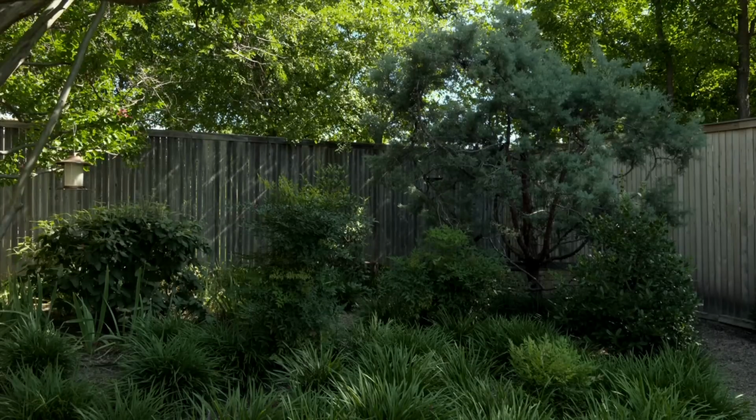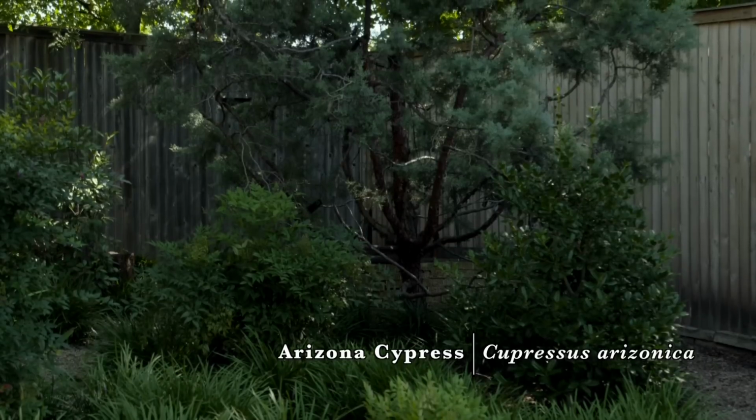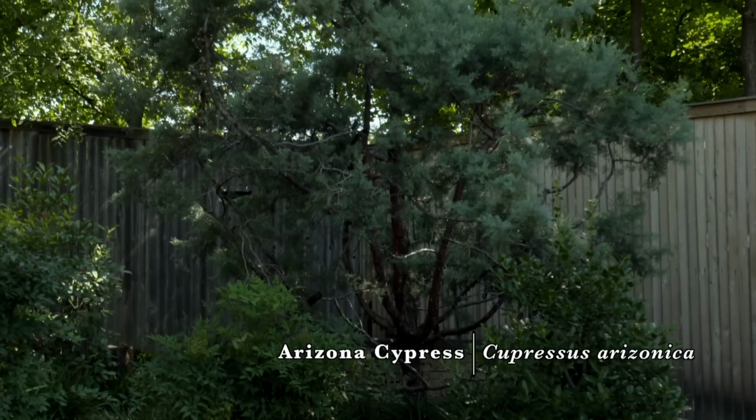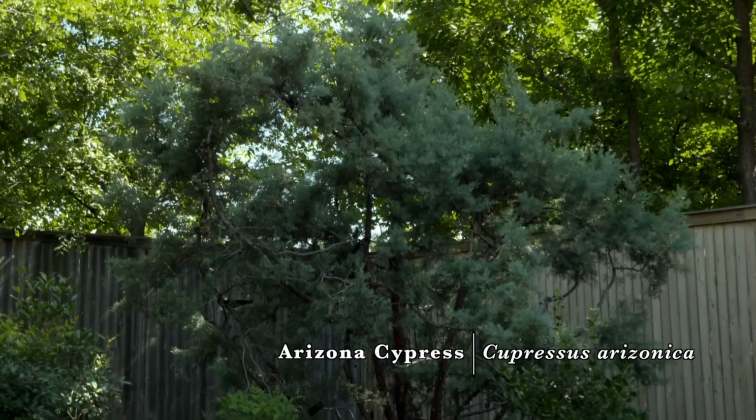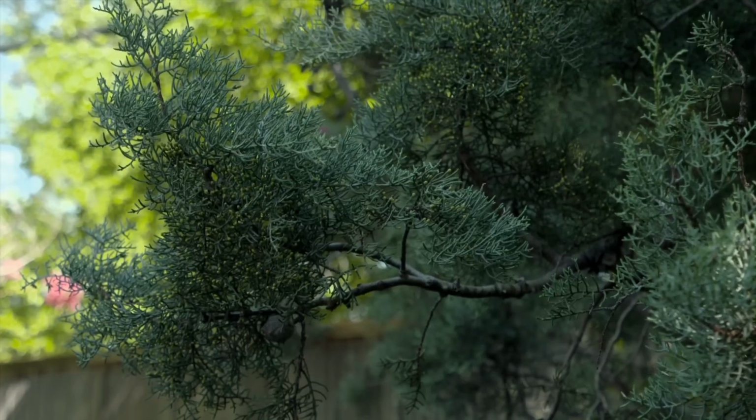Now, you mentioned the native Oklahoma proven, the Arizona cypress behind me. Yes. Never waters that. I had a little trouble. Now, it's in the shade. It doesn't do as well as maybe it would in another location, but it also provides a little different texture and a little different color. It does. It's a good way to add color to your garden without relying on a bloom.